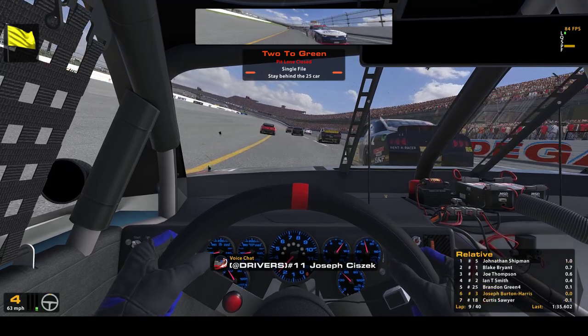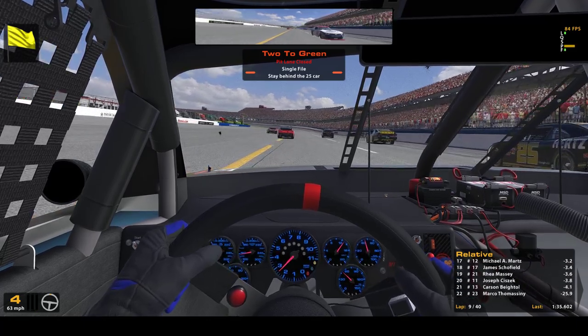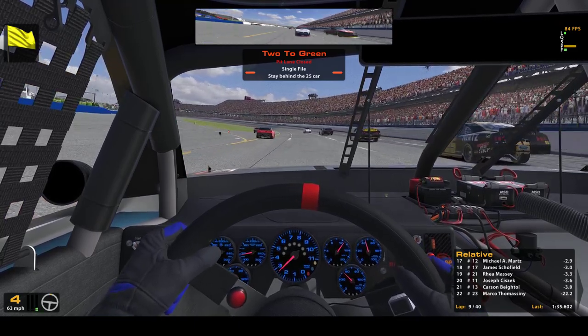I just realized there's three Josephs in this race. Joe Thompson, me, and Joseph Cheesek. I'm gonna say Cheesek. No, that can't be right.